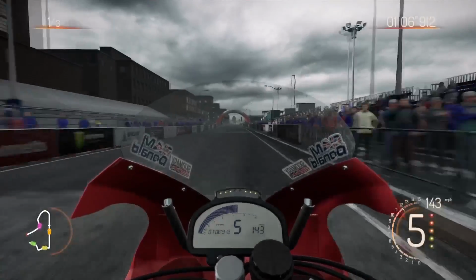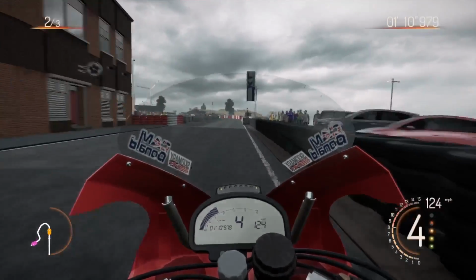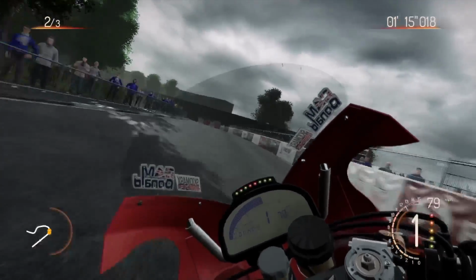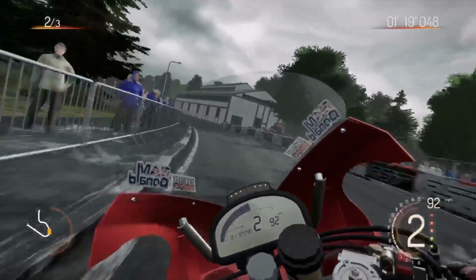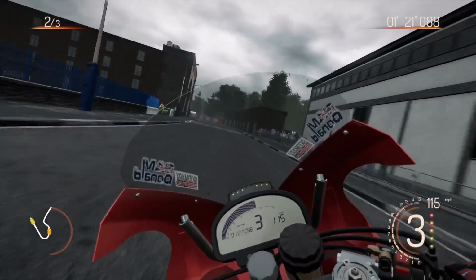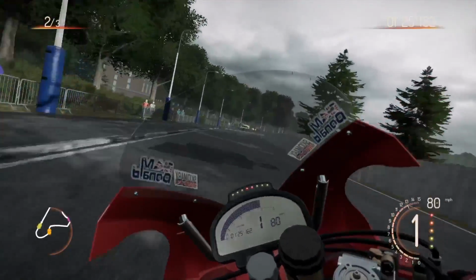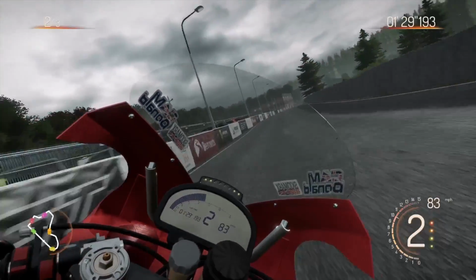Let's see if we can go a little bit quicker. It definitely doesn't accelerate as quick as the Suter. That Suter just gets up to ridiculous speed so quickly. And let's see if we can get nicely tight in. Still feeling the back end just sliding around behind me. That seems to be the same for all the bikes around this circuit. You feel every single little bump with these bikes.